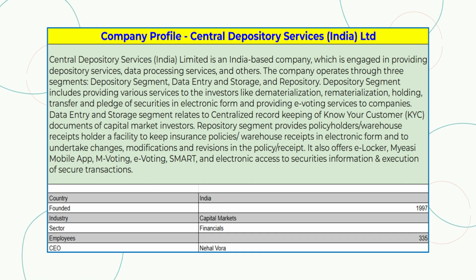CDSL operates through three main segments. Depository Services. They handle everything from dematerializing securities to e-voting, making it easier for investors to manage their assets securely and digitally. Data Entry and Storage.